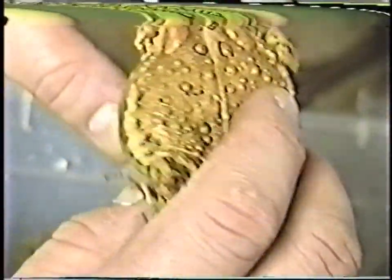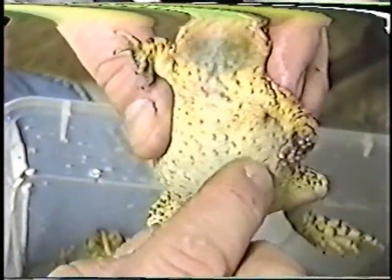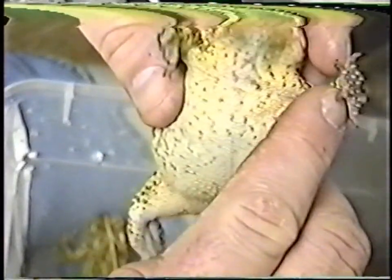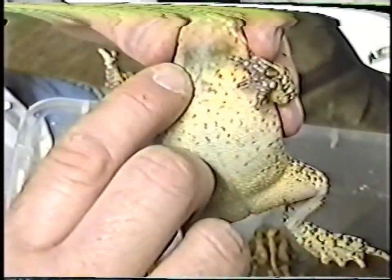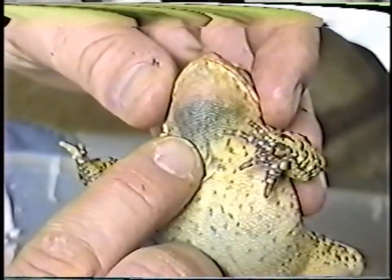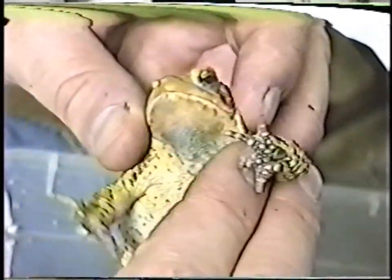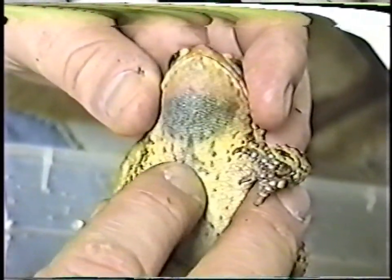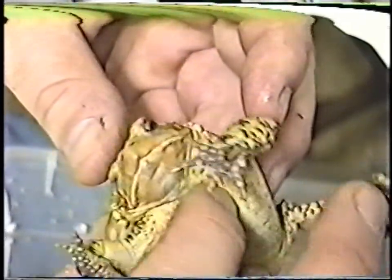If we look at this yellow individual's underside, you can see that there's some mottling on the chest, and I would also point out that this is a male, and I can tell that this is a male because of this black pigmentation that you see on the throat. And you'll notice that as he gives his distress call, see if we can get him to do it again, you can see that that kind of swells up. That's where his vocal pouch is located.